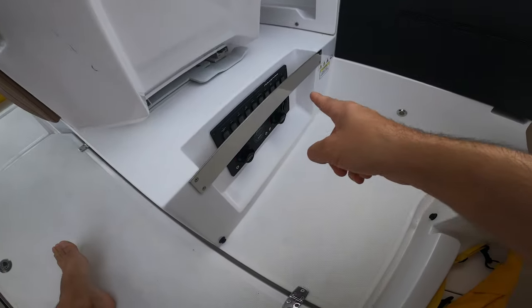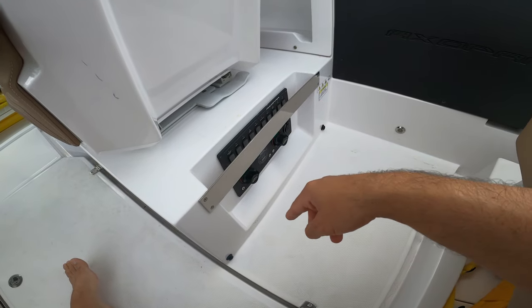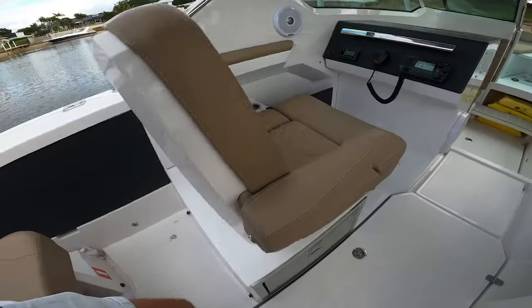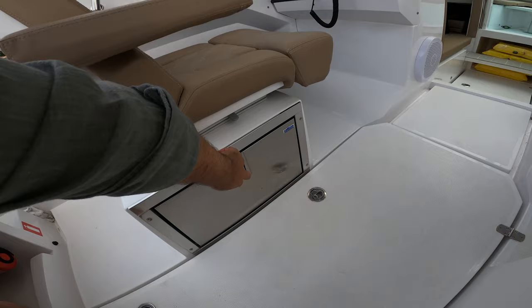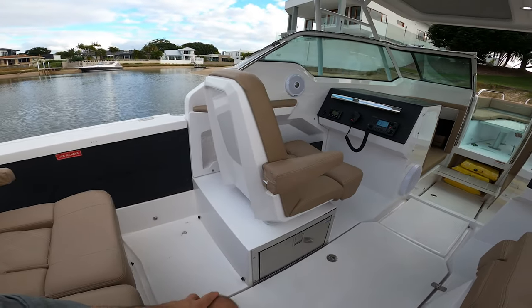You've got your boat's control board, so batteries. You've got another charging point, and your fuses are all just located there. More courtesy lights just there and on the other side. And then we have an electric fridge, just an Isotherm just there. As I said, that seat will adjust as well.